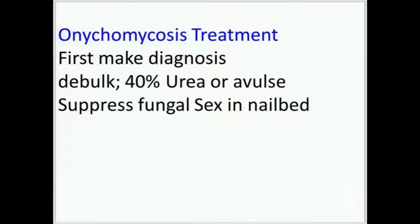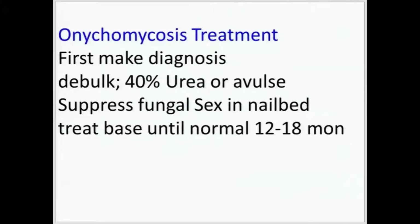Suppressing fungal sex in the nail bed. Women patients are frequently bothered by the notion of fungal sex in the nail bed. I don't know why, but they really are bothered by that. And it's what's happening. The infection foments in the nail bed, way down low. And we need to treat the base until normal, which may take a year, may take a year and a half until that nail grows out.